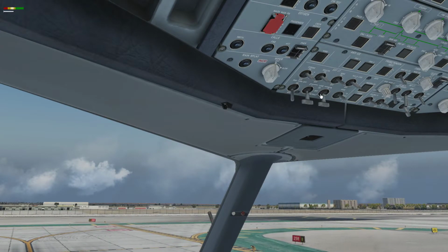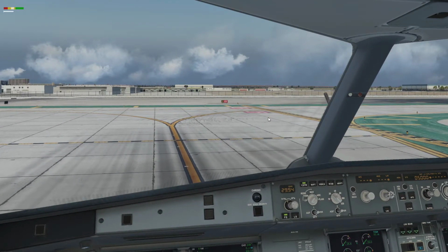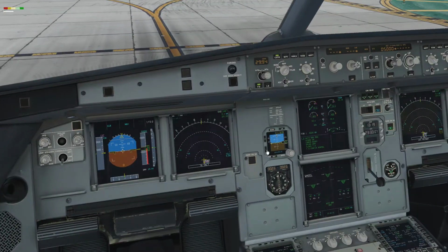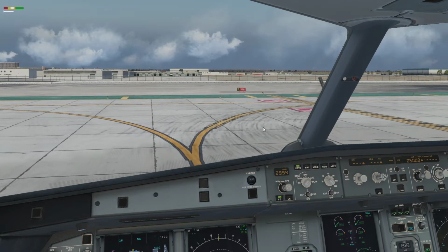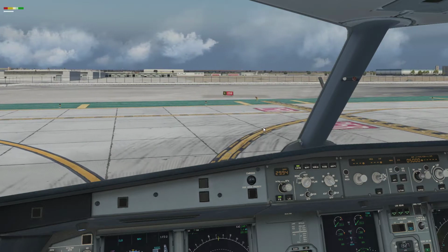Alright, clear for takeoff, 25 right, I see 25 right on the sign and in the FMS. John Wayne ground, Vision Jet 522 Julie Lima, holding short 20 left. Got all our lights on. Alright, landing and strobe lights on before takeoff, check complete. Vision Jet 522 Julie Lima, contact John Wayne Tower, 118.6. Takeoff configuration is normal. Finals clear, here we go.